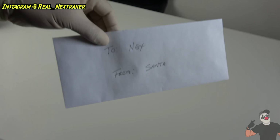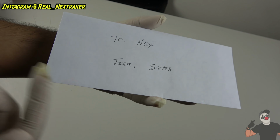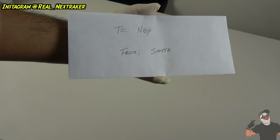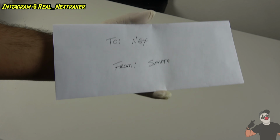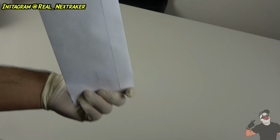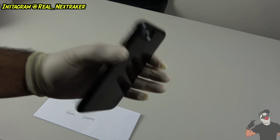This right here is a typical Christmas present. Yep, it's just an envelope, but what's inside could be anything. It could be money, it could be a gift card, it could be a Christmas card, it could be anything, but we want to know what's inside. So a good way to find out without actually opening this is by using your phone's flashlight.